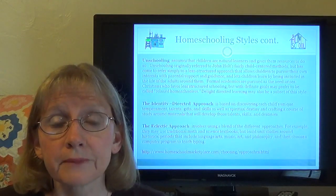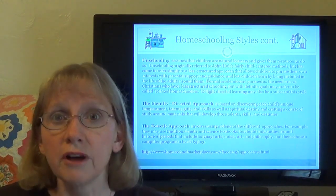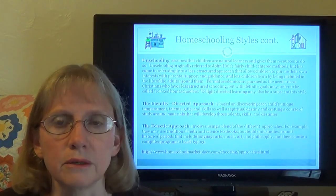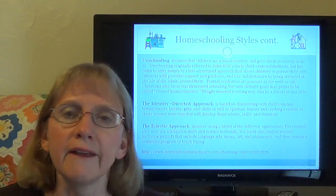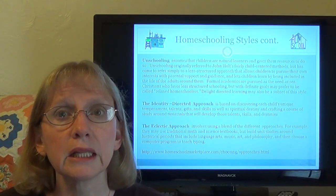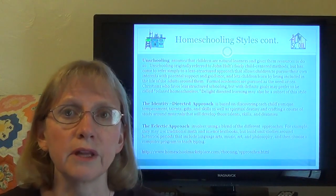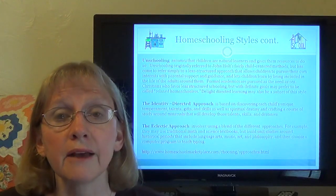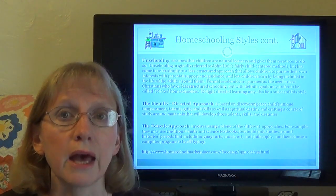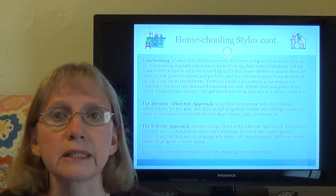Other people might call their style, which falls within this approach, relaxed homeschooling. So in that case, they're following their child's interests as well, but there might be a little bit more structure, a little more input from the parent as far as what they do, and maybe that includes using a little bit of curriculum. So maybe they're using a math curriculum or something like that, along with just basically following their child's interests.